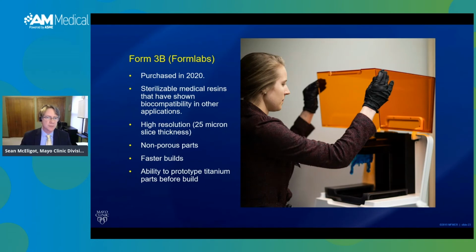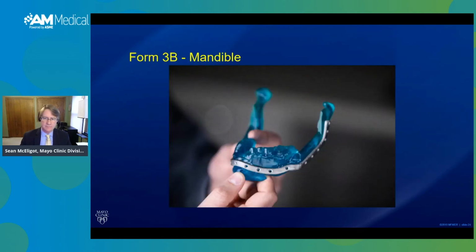It has high resolution with 25 micron slice thickness. The parts are non-porous, so they're watertight. It has faster builds than many of our other printers, and the ability to prototype titanium parts before we build them. We can use the same software for the build preparation for the Form 3B that we do for our titanium printers, so things will transfer very readily. We'll talk in a minute about the titanium plate in the picture.